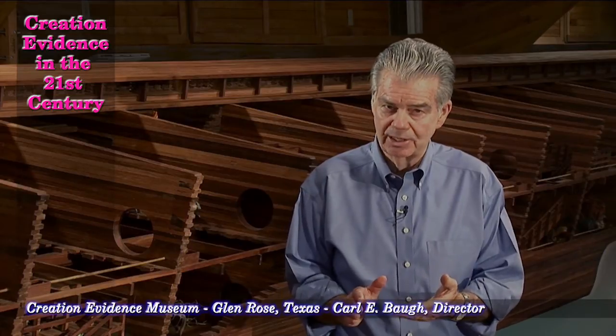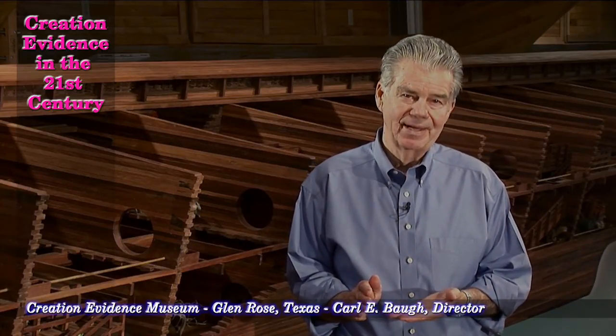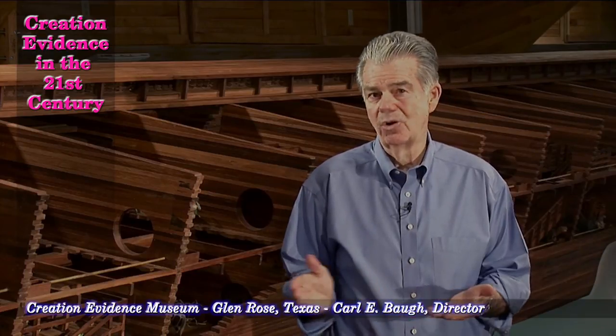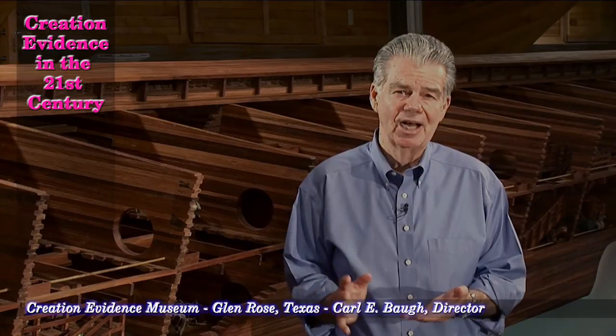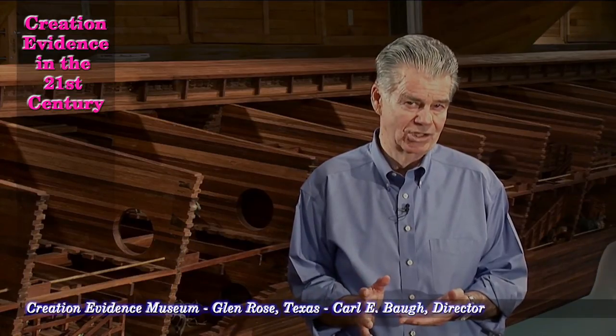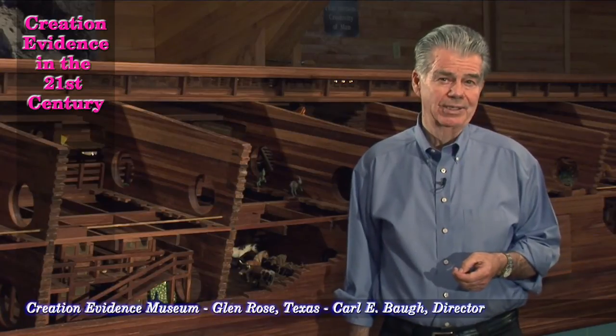We have the original Meister print, human sandal print, found at the bottom of the geologic column in the Cambrian, which according to evolutionary theory dates back to over 600 million years in the past. We have that print. We have the Willett print.